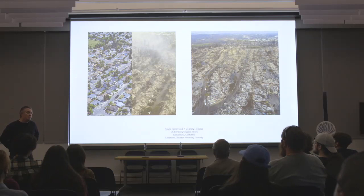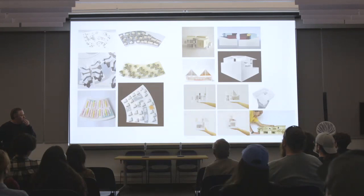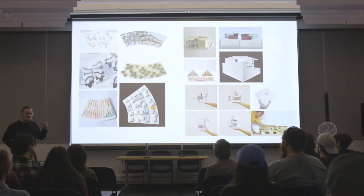And these are the people who, if you ever enjoy a glass of wine from California, the people who are living in these neighborhoods are the people who work in those places. And so I started teaching a series of studios that were looking at the rebuilding process. This was the first set of studios I taught where we said, we should look into what this cross-laminated timber thing might be.